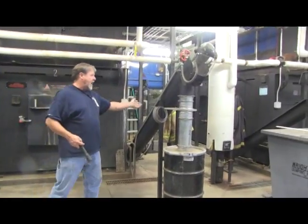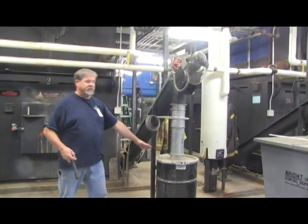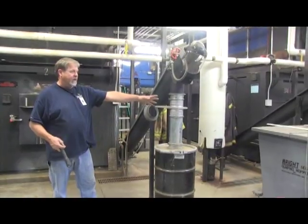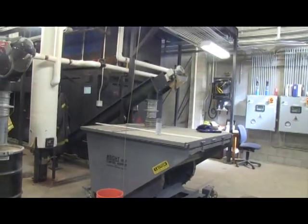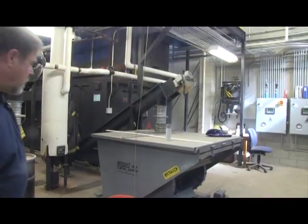Again, the ash comes up and drops either into this barrel or that dumpster. The barrel's only on it right now because I'm not running the boiler. We're running number one, so we use that tipper dumpster for the bottom ash as well. And we'll actually go ahead and rake that boiler down right now.